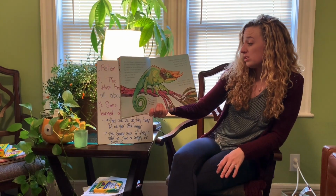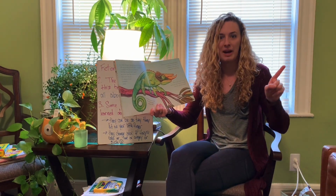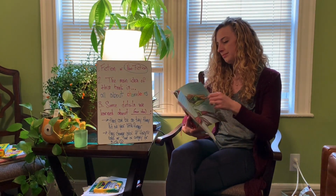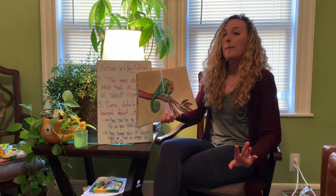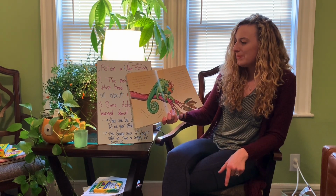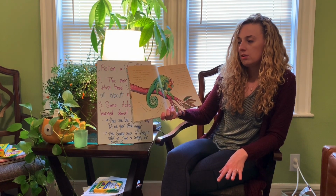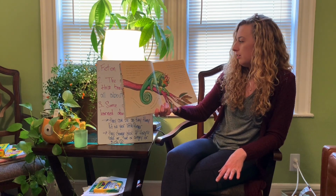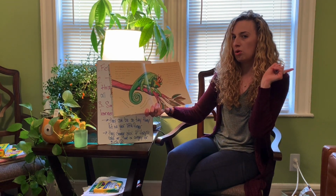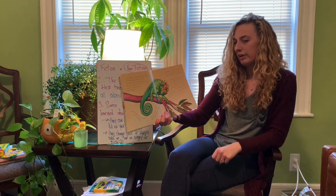But if you look closely, you'll see that they're actually carefully peering about. Peering means you're looking. Now, peering about is something chameleons are rather good at. That's because their eyes can move separately from each other, unlike our eyes, which always move together. So, while one eye is looking back over the chameleon's shoulder, the other one is scanning the branches ahead.